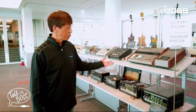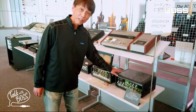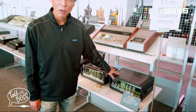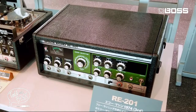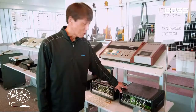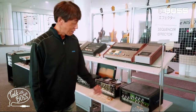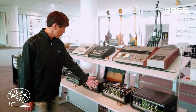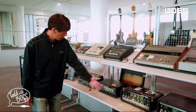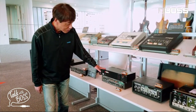So this is echo, delay, reverb corner. Probably everybody loves this RE201, Space Echo, right? We've got a lot of requests to make some tape echo simulation. And we have some 301. And this is SDD 320.